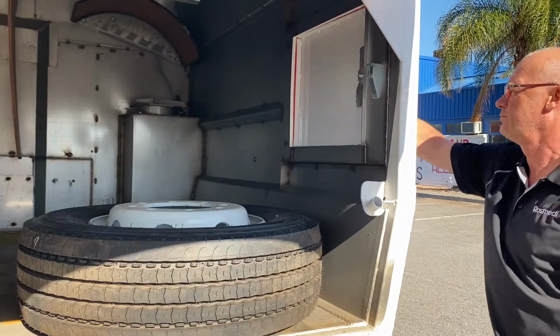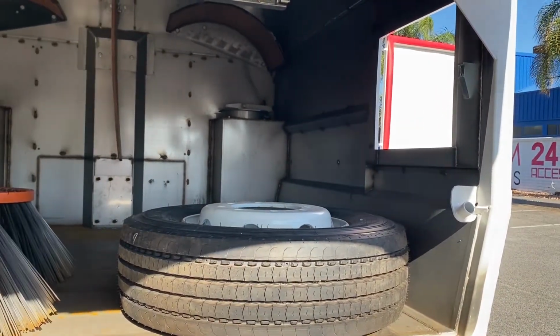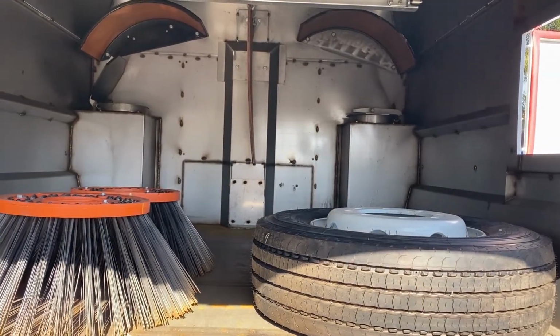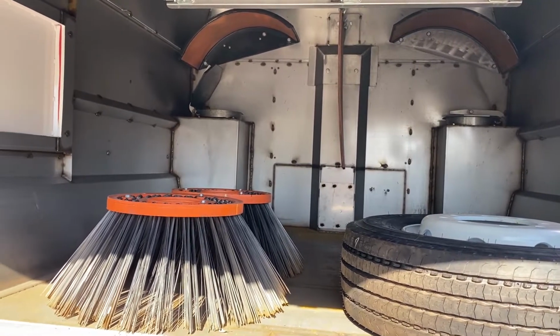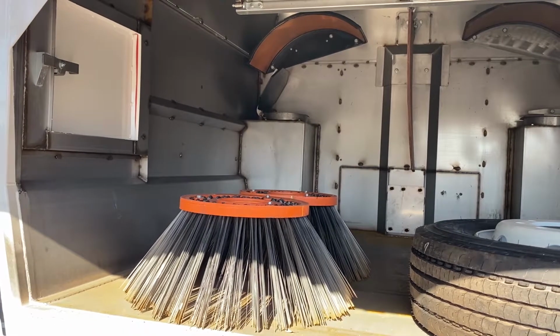Totally constructed from corrosion and abrasion resistant stainless steel, the hopper is fitted with large access doors on either side. In this shot you can see the deflectors. The deflectors deflect and slow down material so that it's contained in the hopper. When the hopper isn't full of swept up material, like leaves and dirt, it can also be used for storage, to safely hold useful equipment.